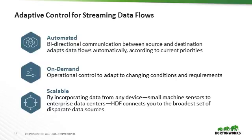HDF provides adaptive control for streaming data flows. It's a solution for streaming data flows. It can adapt automatically or on demand by adjusting the pipelines. It has a visual interface in real time, so operators can manually start, stop, reroute or change data sources and data pipelines. It's also a scalable platform, and data can come from multiple large-scale enterprise servers or sources.